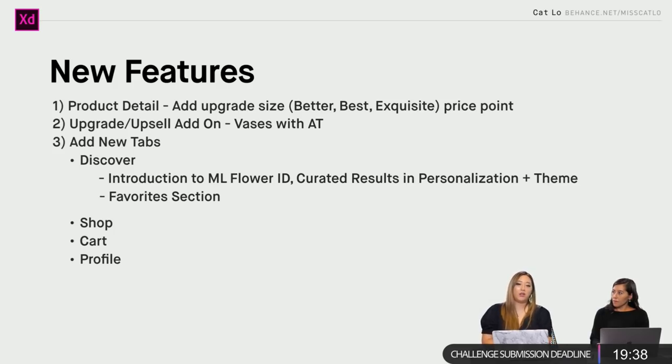So the first screen is going to be a discover screen that allows you to ID a flower or curate or personalize and favorite. It would be a home for that. The shop would be the flow that we just went through. And then the cart is the ability to add more than one arrangement at a time instead of just checking out one thing. And the profile screen would be a place for us to put content as we add more things to the list. So we're showing a real world scenario where the client will come in and say, I want to add all these new features.